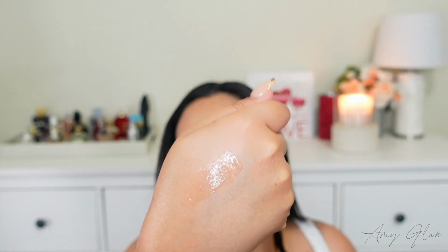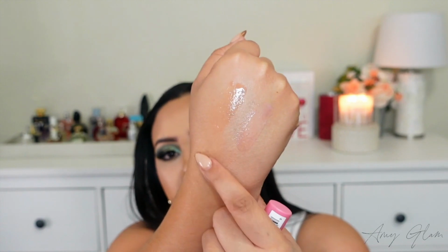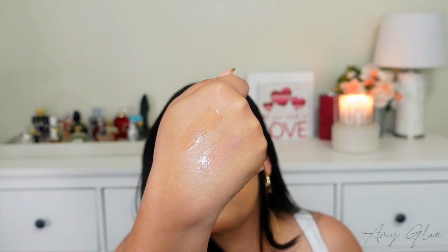Okay, I'm going to swatch these on this hand. And this I got because of Juicy Jazz as well. This one is almost like a see-through nude color, as you can see, but they're very shiny and glossy, which I love. And then the other shade I got is Milk It Pink. I love these pinky type of shades for days that I just don't really want to do too much makeup, but I want my lips to look glossy. So this is the pink one and that's the nude color one.